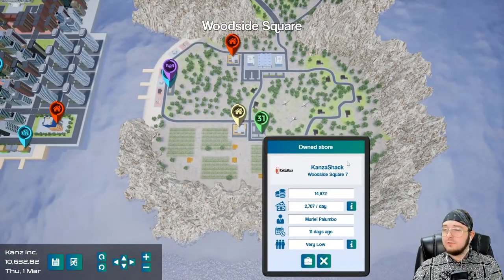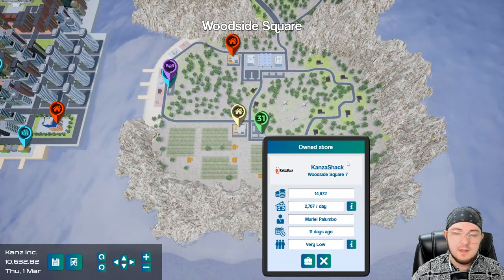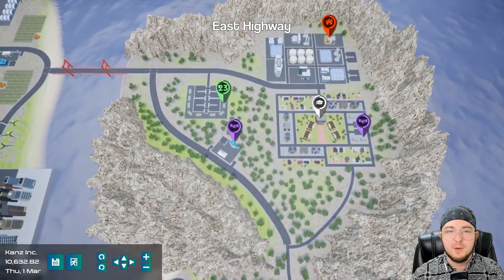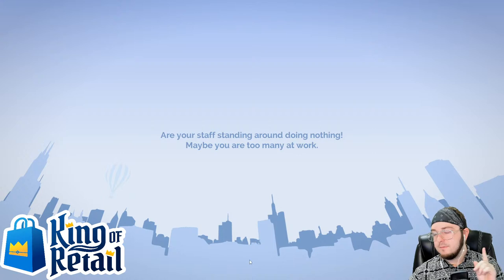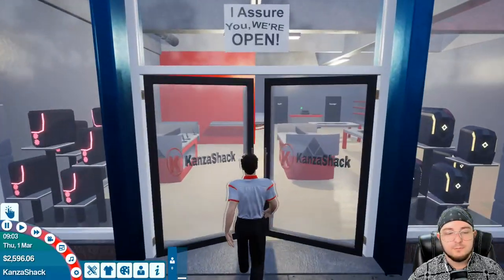$14,000. That store has $14,000. So if we were to transfer just $12,000 of that, that would give us $22,000 as a corporation, which means we would be able to buy out our second store 100%. Very close to doing that. Very, very close indeed. Super excited. Things are going, right? Things are definitely working.